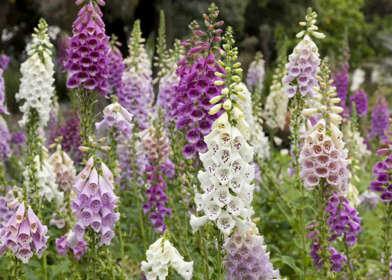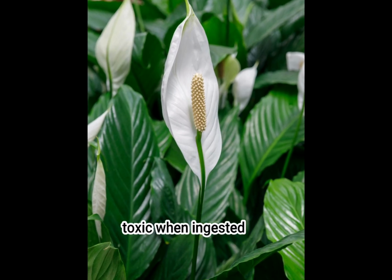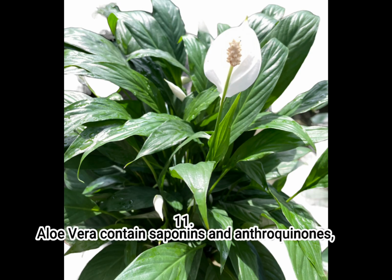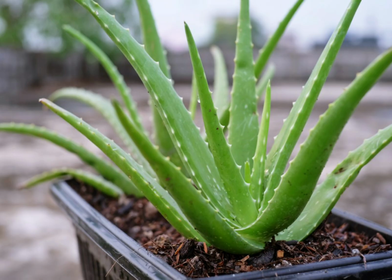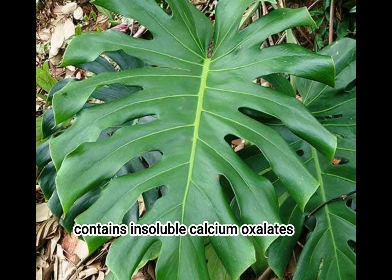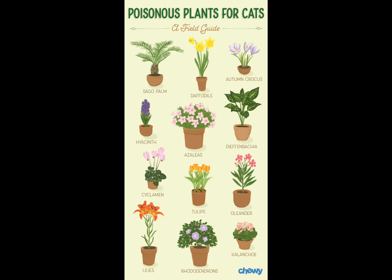10. Peace lily, contains calcium oxalates, toxic when ingested. 11. Aloe vera, contains saponins and anthraquinones, toxic if eaten. 12. Monstera deliciosa, cutleaf philodendron, contains insoluble calcium oxalates, highly toxic to cats.